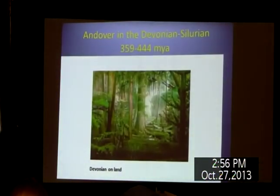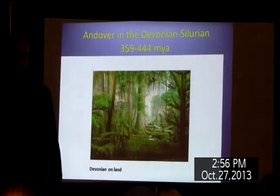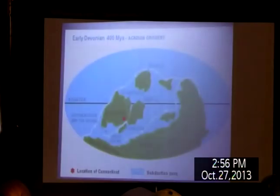Now we skip. We're starting to take 2 of the periods at one time, just because people are getting restless. The Devonian and Silurian, so around 350 to about 450 million years ago. The Devonian on land. You may not be able to see it that well, but there's a dragonfly here and he's got a wingspan of 3 feet. Okay, everything was large. Hopefully they're not getting that large again, but just the play on evolution was unbelievable. I mean, you know the size of the dinosaurs. Well, the insects were also big.